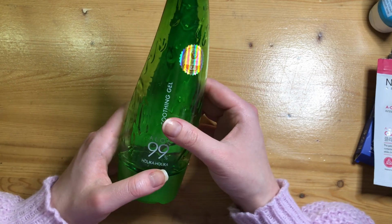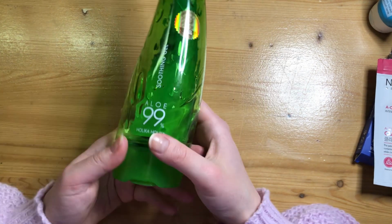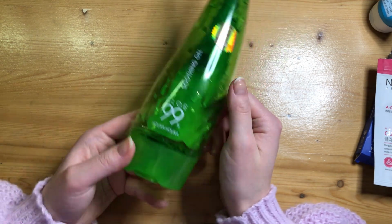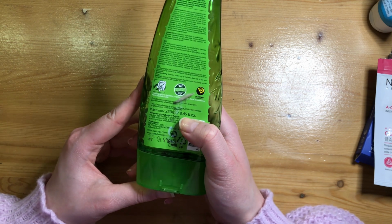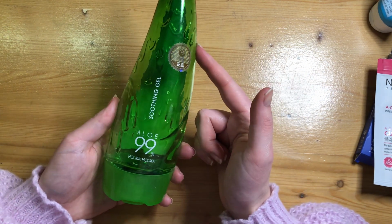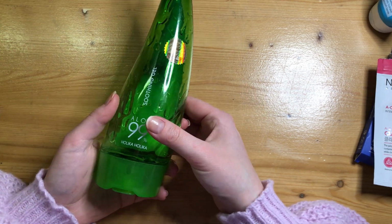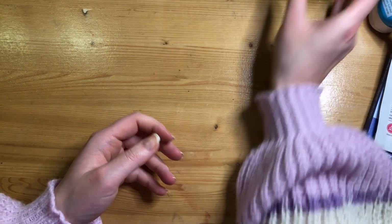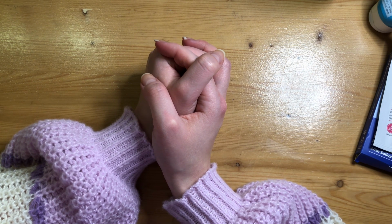It really calms it down. I like that it's shaped like an aloe leaf, and yeah, this was really nice. I've had it for almost 2 years, I think, and I finally used it up. This one is the 250 milliliters or 8.45 fluid ounces. I think they have this in 3 sizes, so I have the mid size, the medium one. And yeah, I like these aloe gel creams, or aloe gels. I think they're amazing. So those are all the skincare products that I've used up this year.